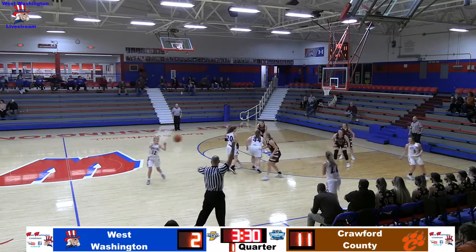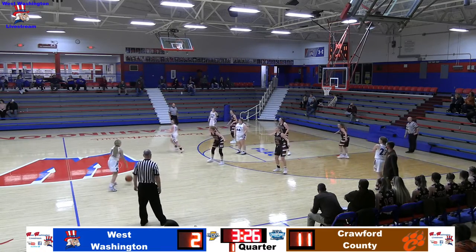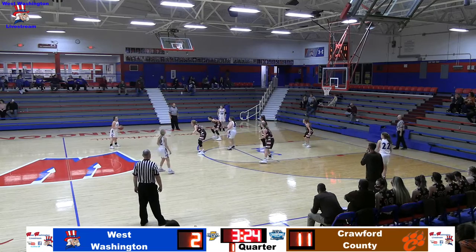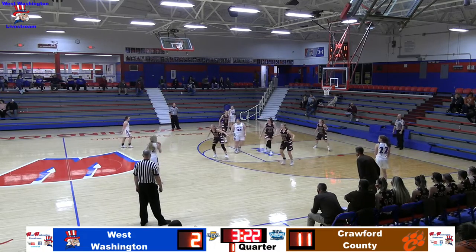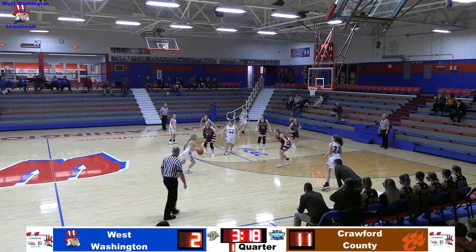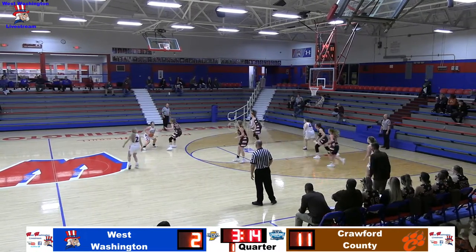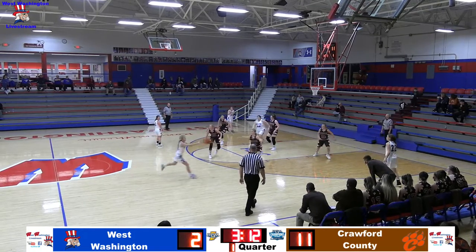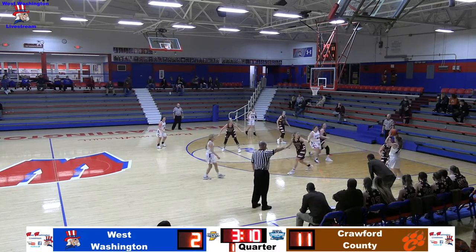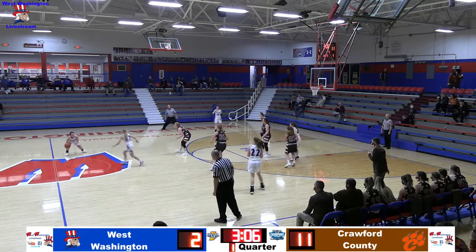So now Madison takes it out, gives it off to Shelby near half court. Now Crawford is backed off their zone, and now they've gone back to what looks like a shorter 1-3-1 zone. So now Madison with it in the corner, cross court pass. Alandra gets it. Gives it back to Shelby up near half court. Back to Madison. Madison looking inside. Going to take a few dribbles and tries to kick it back out.